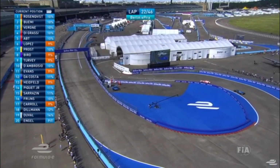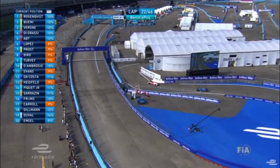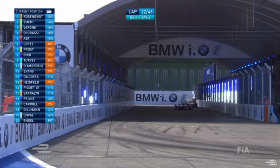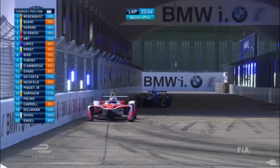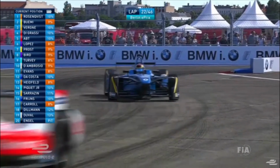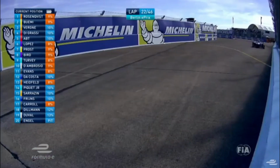They're so far ahead. Watch his head though, as he drove down the straight. Rosenqvist was looking in the mirrors left, looking in the mirrors right, just checking that gap. He doesn't want to be caught by surprise, as you say, Mark. It definitely caught Lucas de Grassi by surprise yesterday when Felix Rosenqvist went past. Now, this is lap 22 of 46.